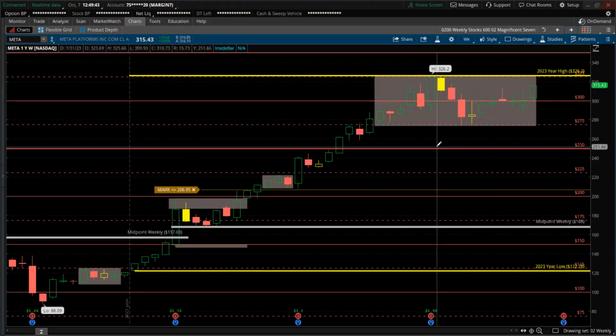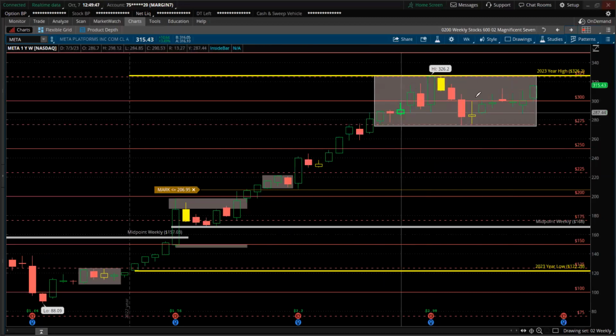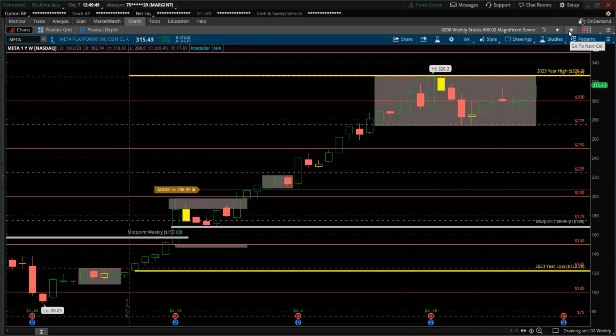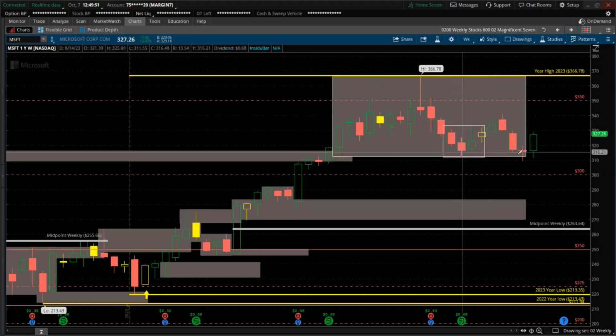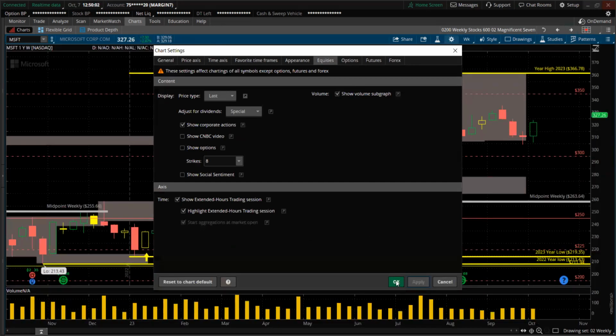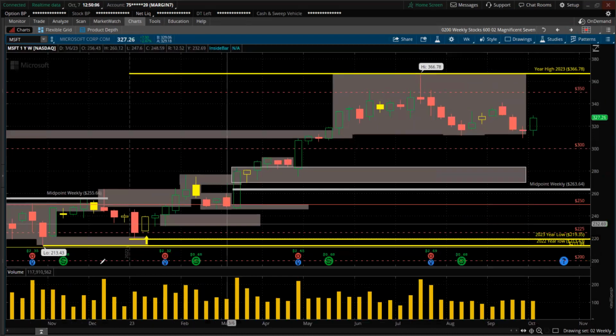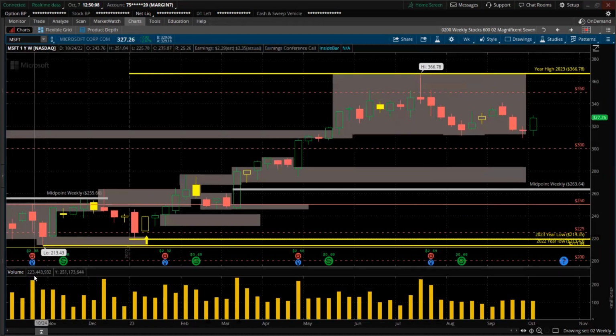Meta, formerly known as Facebook, green, higher high, higher low. Again, huge consolidation like the other one I showed you. Building energy, probably for the upside. And Microsoft, green, higher high, higher low. Nice. Look at that big wick there. Tested there. Buyer stepped in. Put this with volume. See how that's going to tell what's occurring here. A little bit better. So this high, you're going to see volume here on the left, bottom left. When I hover over the candle, that would be updated.